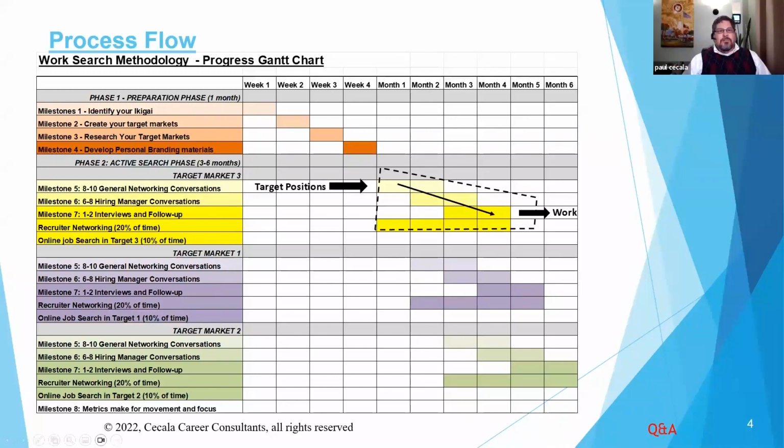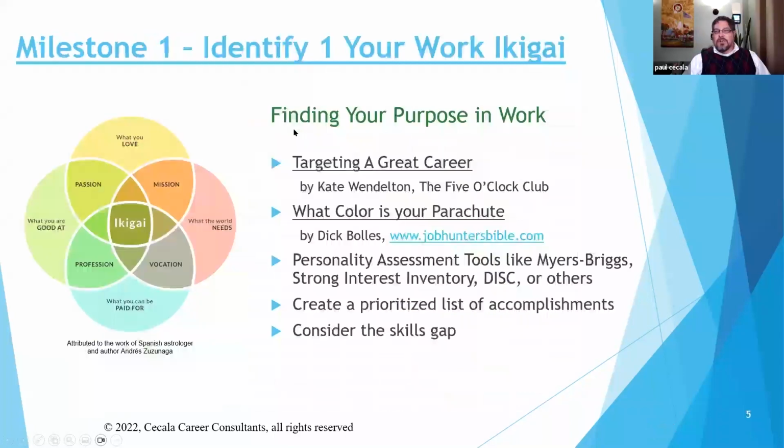So let's look right at the first milestone, which is figuring out, what do I want to be when I grow up? In Japanese, they call that your Ikigai, finding your purpose in life. We're looking at it specifically in terms of your purpose in work in this case. And here are some tools that you can use to help you with identifying what is your purpose in life.